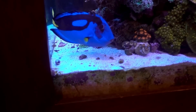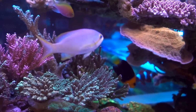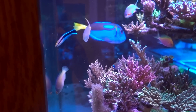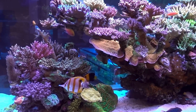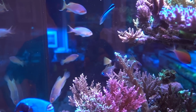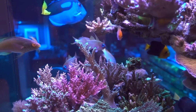Then I have these anthias, which are called the Hachi anthias. They're also called green anthias, which is very different from the typical orange or pink. At first I thought these were lyretails, which is what I have, but then it looks a little different. Those are the Hachi. It does have a different sheen to it. Some people call them green.